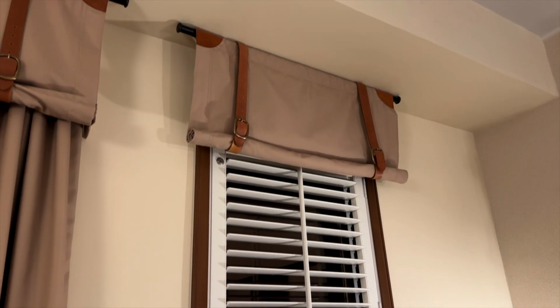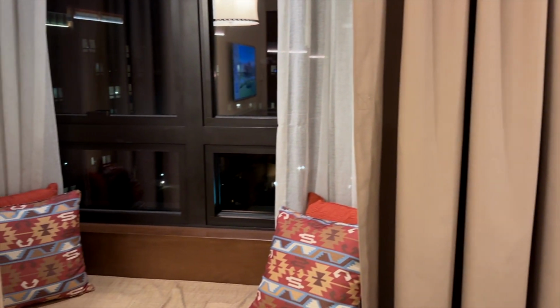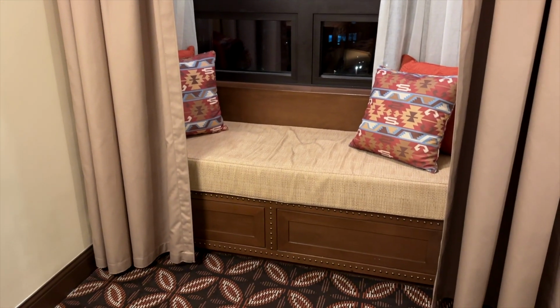For the windows, I really love the windows, but my favorite part is that you have this little seating area right by the large windows. If you want to enjoy the view, you can sit there, relax, and take that all in.